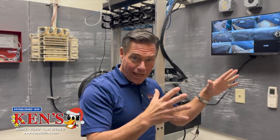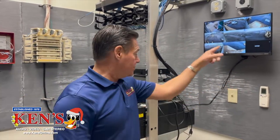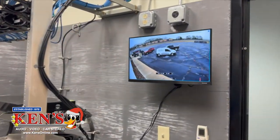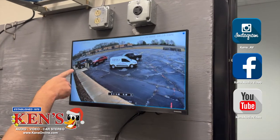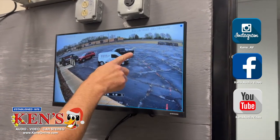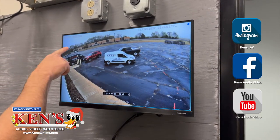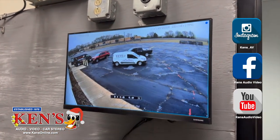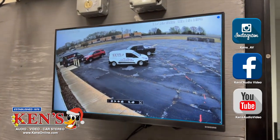Giving you all that, we came in and ran all the wire in this building. I'm just going to give you some close-ups here to give you an idea. Look at the clarity of that. There's our van, truck. I mean, look at the detail. Look at even the graffiti on this back. This is unbelievable graphic detail to be able to see who ends up in your parking lot.